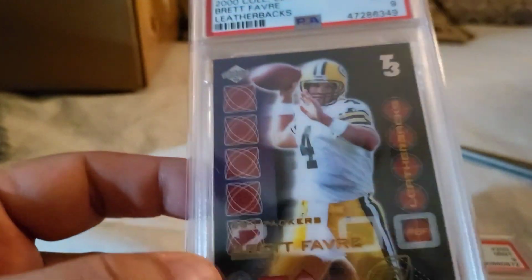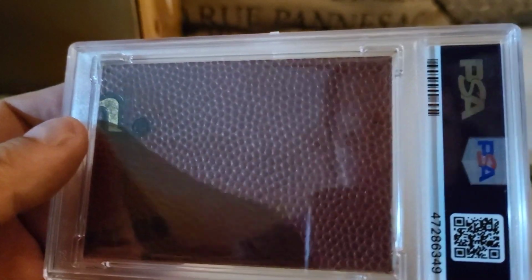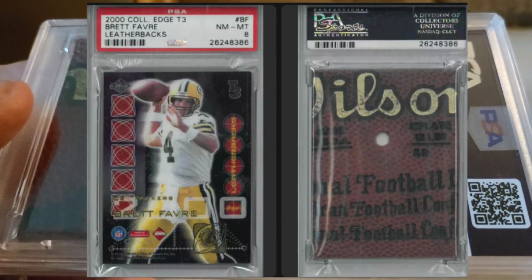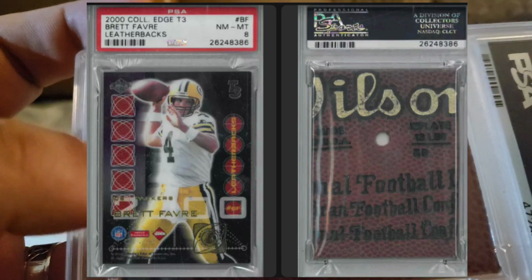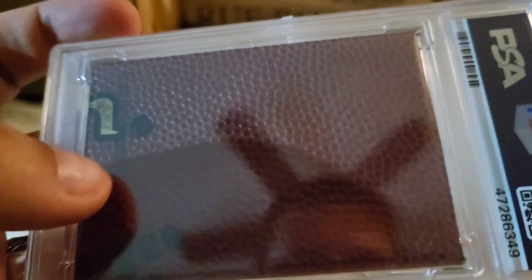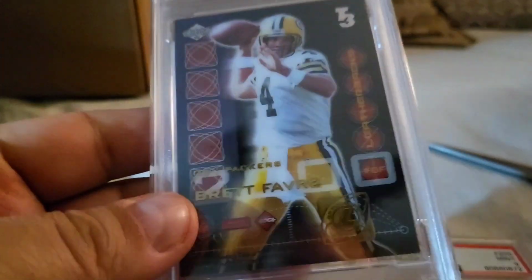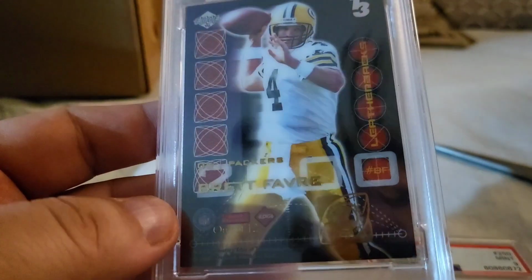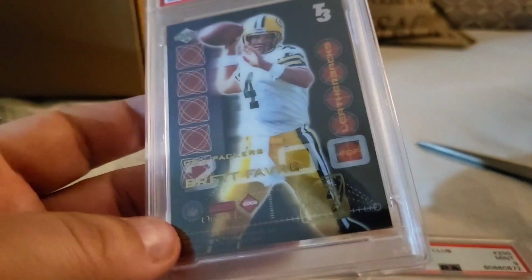Only PSA 9. It's not quite as graphic on the back as the PSA 8 that sold for $1,000, but seeing this a grade higher, it does have the trademark, which I think is cool, and part of the Wilson with the gold foil on the ball, and then part of the National League on there. I think that definitely adds some flavor to it. So excellent card to add to the PC. Couple $100, total steal in my opinion.